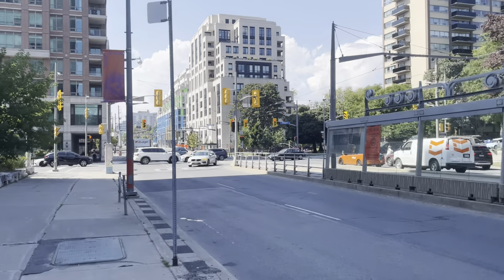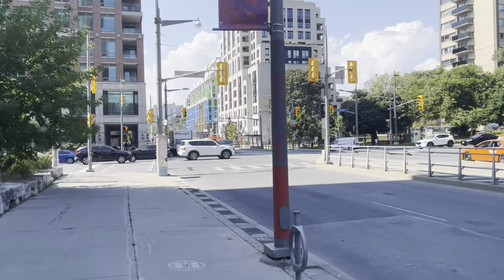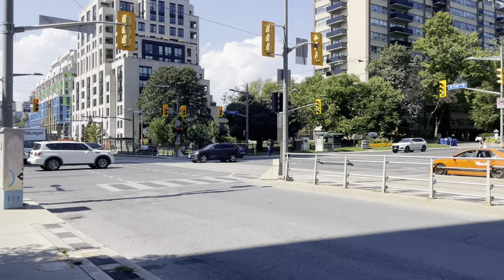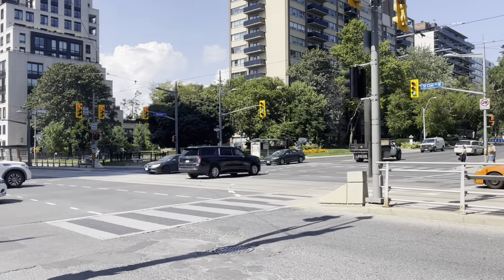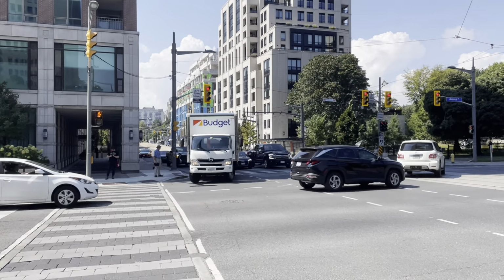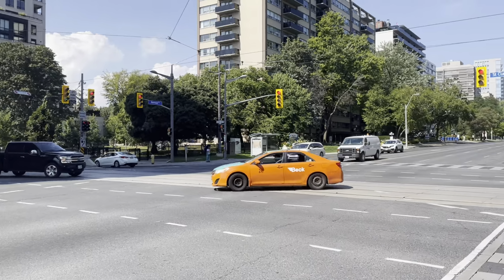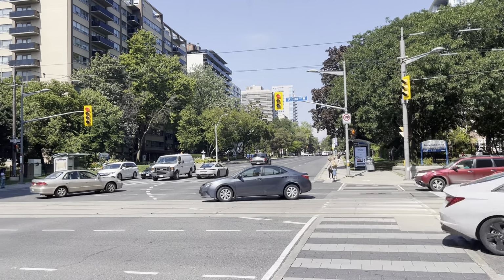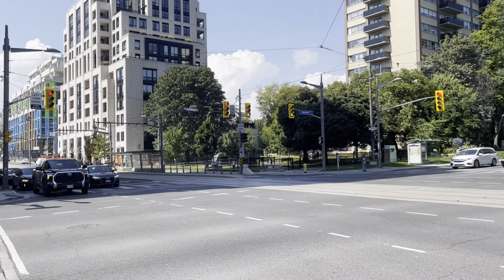Alright, so this is Avenue Road coming up. This is the intersection of Avenue Road and St. Clair Avenue West. And there's a look north, up along Avenue Road. And the route that runs along Avenue is the 13 Avenue Road bus, which used to be route number 5, because again, they're using route number 5 for the Eglinton Crosstown.